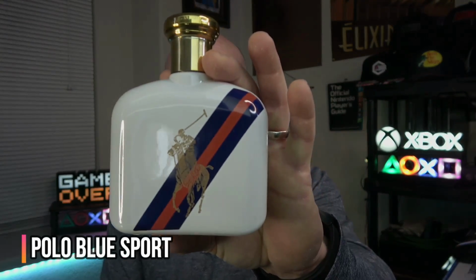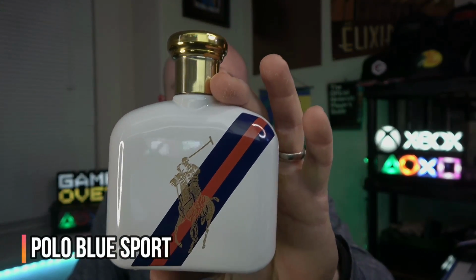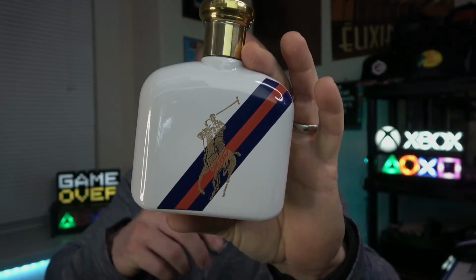The next one released in 2012. I had some coworkers in the past and childhood friends that wore this one a lot in the latter years as young adults, basically. And like I said, one specific coworker, if you see this, you know who you are. This is his go-to. It is Polo Blue Sport, the last of this particular style bottle before they started to change them, which we'll discuss in a little bit.